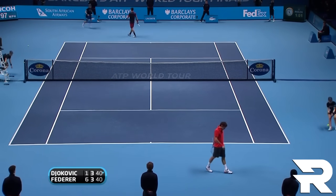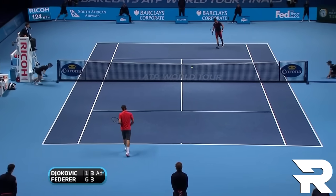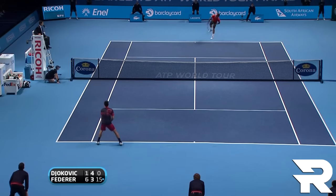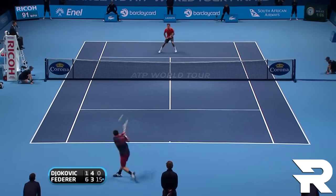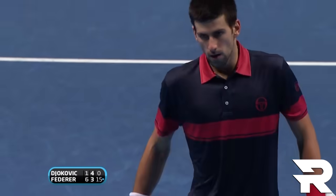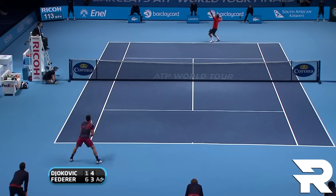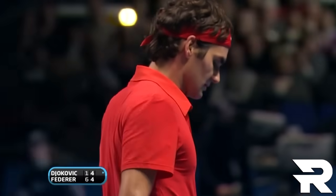Having hit a couple of slice backhands then, trying to... He's ahead in the set once more. Some relief all around. And he had one of those a couple of games back and he missed it, but as good as.